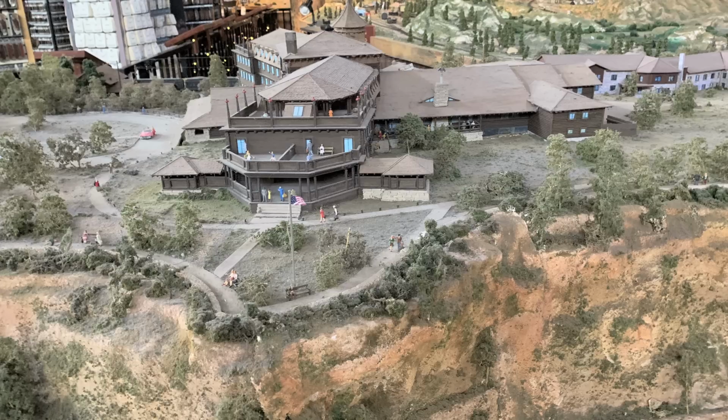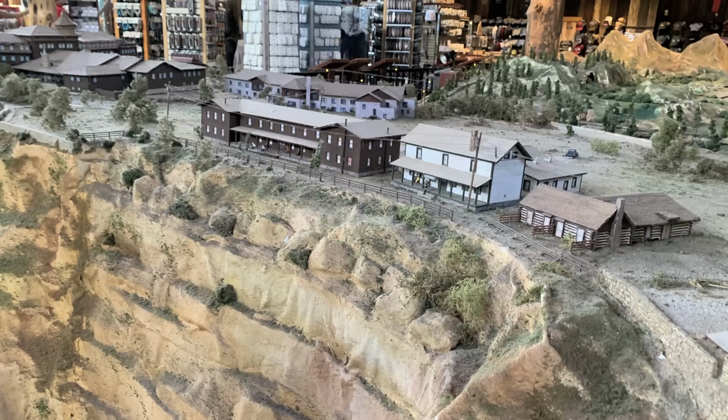I wonder if he's done a figure anywhere in there of Teddy Roosevelt. Maybe at his table? Yeah, because he had his own private room here.